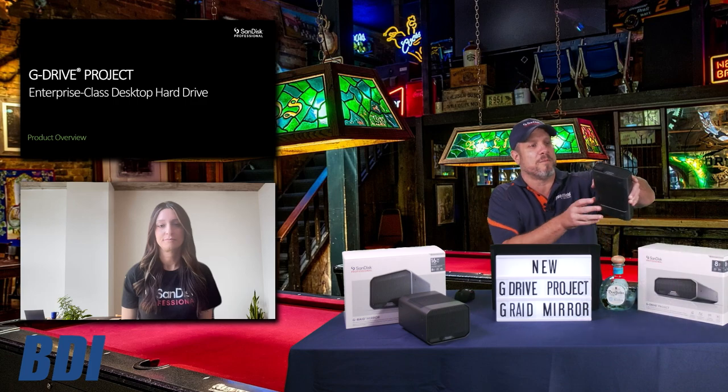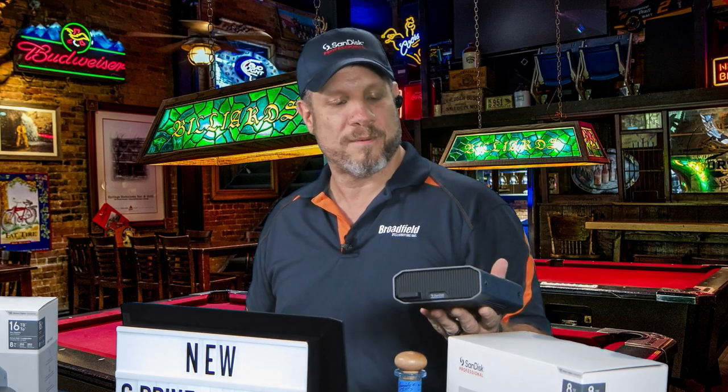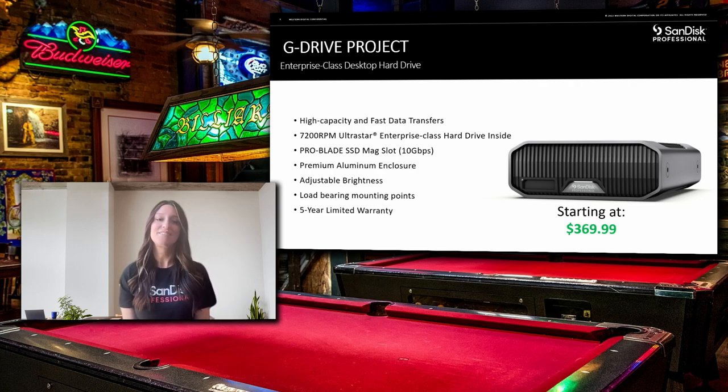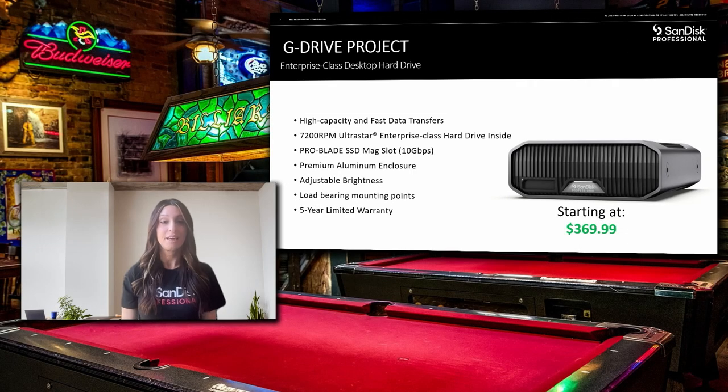So let's start with the G-Drive Project. I'm going to pull that up over here for just a moment. That's this drive that I have here in front of me. Let's give us a little overview and introduction. Cynthia, can you introduce it to us? Yes. So this is the G-Drive Project. It comes available in 6, 8, 12, 18, and 22 terabytes. Internally, as mentioned, it is still the 7,200 RPM enterprise class drive. Externally, what you see is an ID update. So this is an update to the previous model, which is known as the G-Drive Pro.